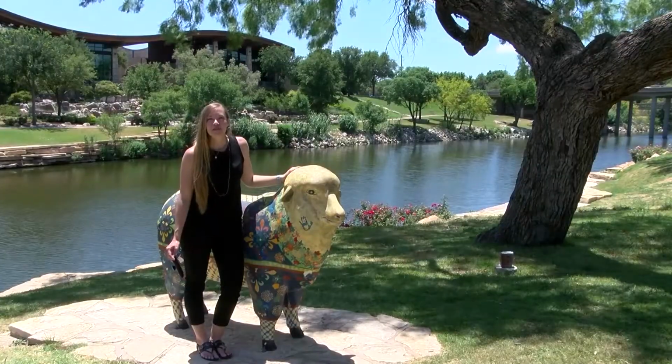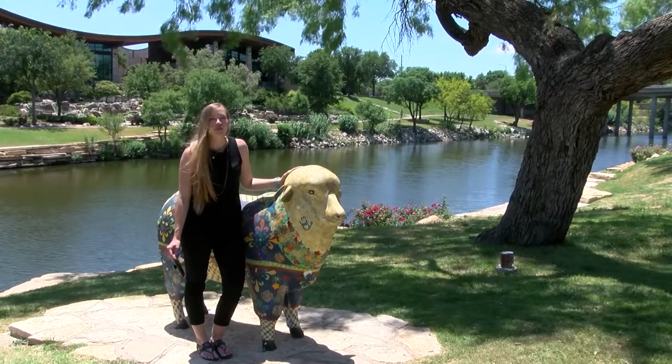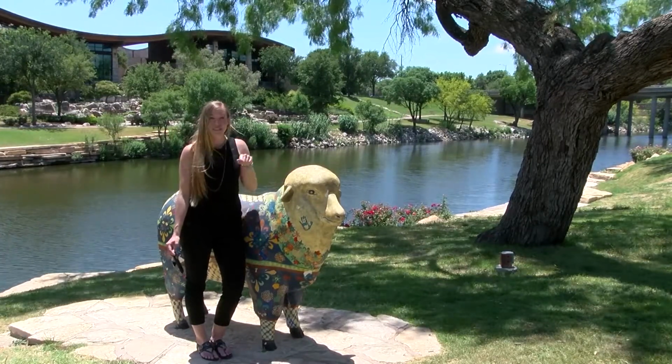Something else San Angelo is known for is the Sheep Gallery. There are around 100 of these statues all over the city and beyond. A fun game to play is seeing how many you can take your picture with.